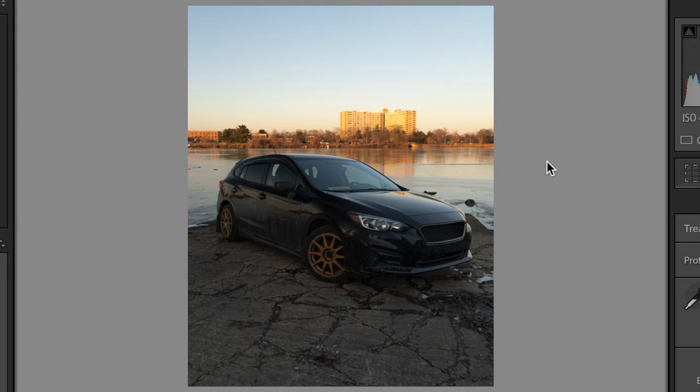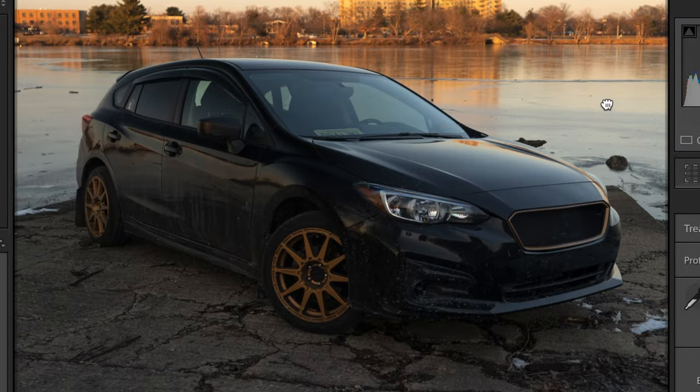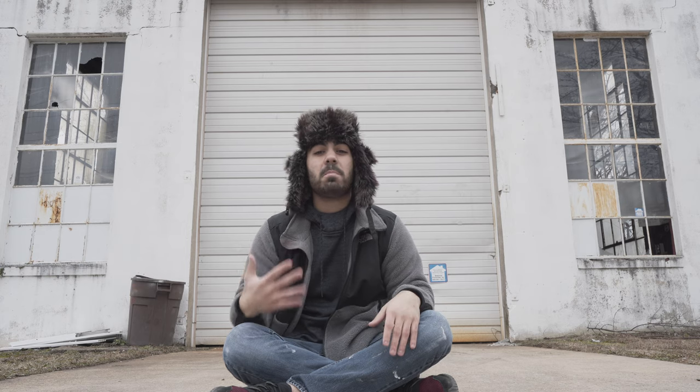Take this picture, for example. I have a great angle, great time of the day. The lighting is almost perfect, but there's nothing going on for the location. Yeah, it's on a lake, that's cool. It's almost submerged in the water, that's cool too, but the sky is completely empty. So this made me work harder in the location aspect.